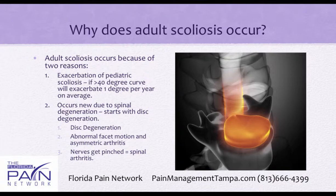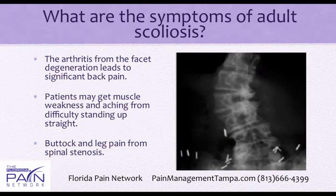The other way it can occur is due to new spinal degeneration. So you don't have scoliosis as a child and you start to get degeneration in one or multiple discs. That degenerates and pushes forces back to the back of the spine in the facet joints, and you can get arthritis there, and it gets asymmetric, so one side worse than another, and then it starts to get a curve. And you can start to pinch on nerves as well as having the spinal arthritis, so you get back and leg pain.